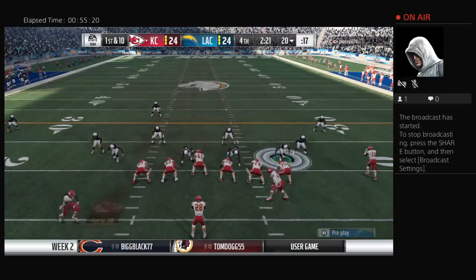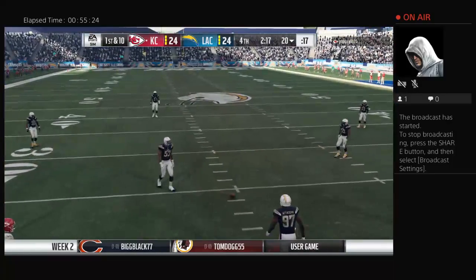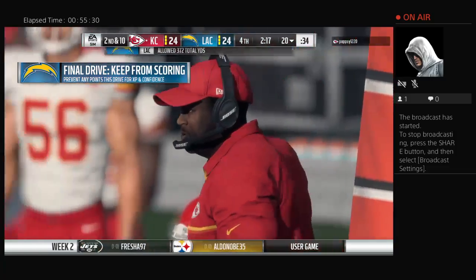Let's go. They go play action here on 1st down, and it's incomplete on the trickeration. Maybe time to put that play on the back burner for a while. That was nearly a disaster.